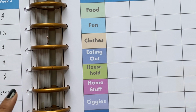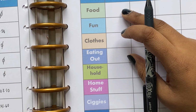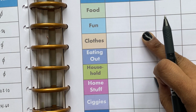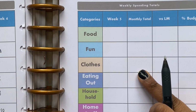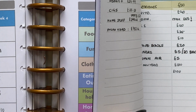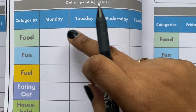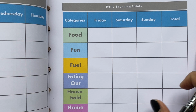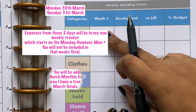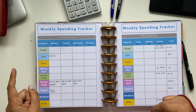So as you can see here, I've got week 5 and I will be filling in week 5 for the last 2 days, but what I'll do is incorporate everything into March end of month figures, and then fill in the monthly totals, you can see the top there. So Monday and Tuesday I will track in my next weekly expense tracker, which will look like this, but Monday and Tuesday won't be part of the totals here for April. I'll make sure that they're part of week 5 for March, and then the monthly total will be a true monthly total.